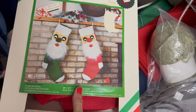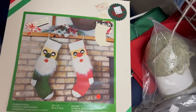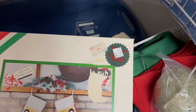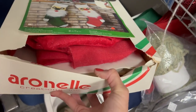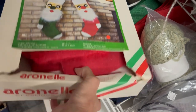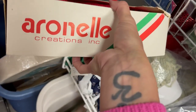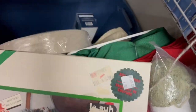Some vintage stockings. These were originally $9.99 at Zeller's and they are $1. I don't know if they're both in there. I don't know if there's even stockings in there. I'm gonna have a look in this box and see what exactly is inside here.